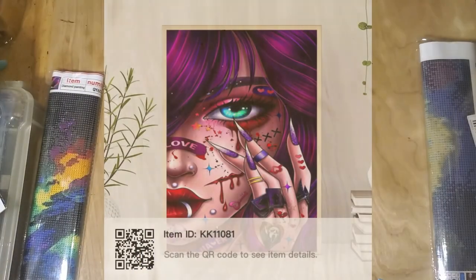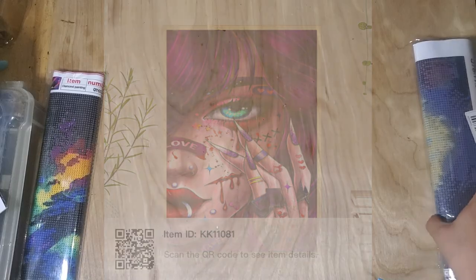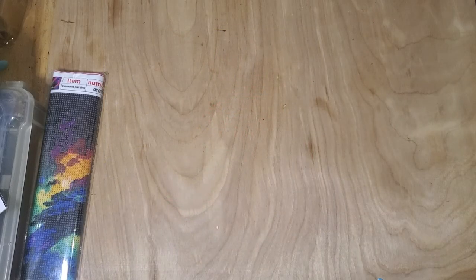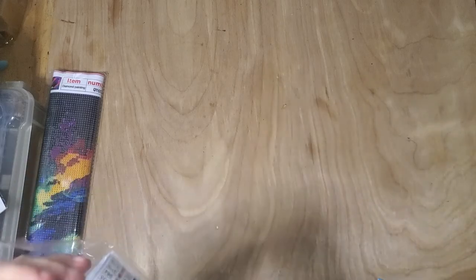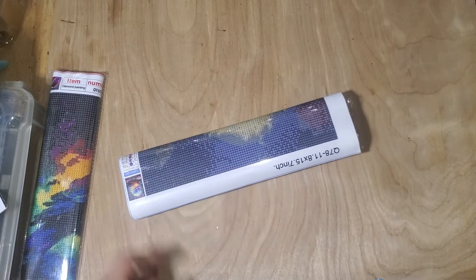I have too many canvases to work on. I really want to work on like half of them at the same time, but don't want to work on. I will never get all my paintings done. Sad truth.